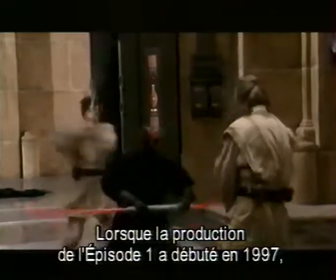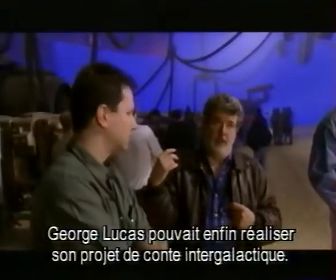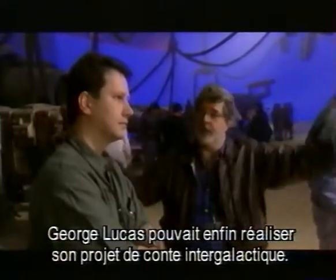And action. When production began on Star Wars Episode 1 in 1997, director George Lucas was finally ready to create the intergalactic epic he had always imagined.